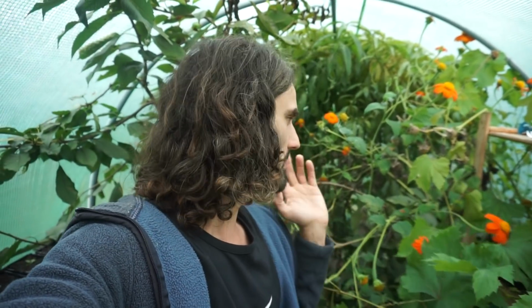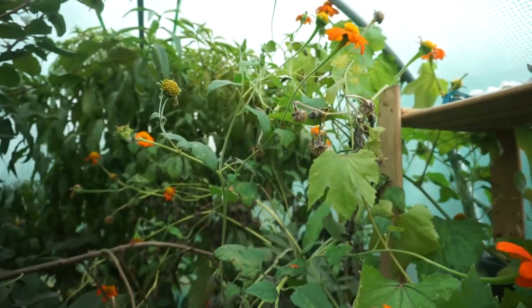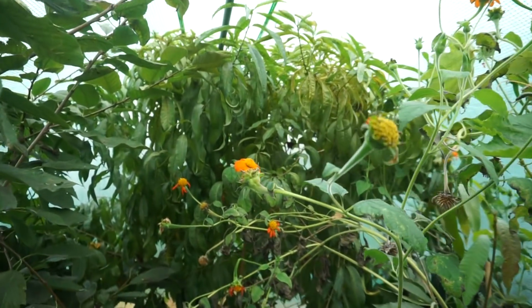So lovely crops of grapes, lovely crops of peaches, which I'm getting already, lovely crops of cherries. The apple tree should produce next year. In fact, let's go outside and look at some fruity trees.